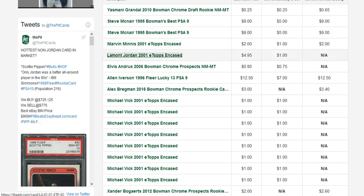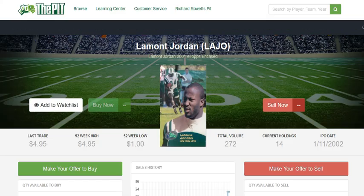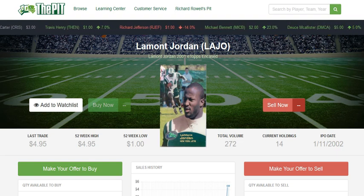The eTopps cards were a special type of card, and you went to a website called eTopps and you could buy these cards. They would essentially be IPO'd, and you could buy them for a limited time. They only made so many of these, and the cool thing about these cards is that they're not raw cards. They're actually put in a plastic case right away as soon as they're produced. So this means that these cards typically remain in mint condition within that case.